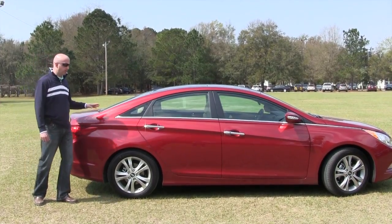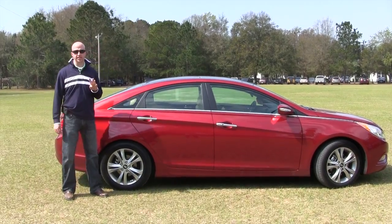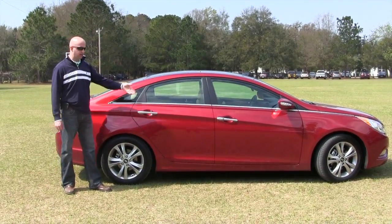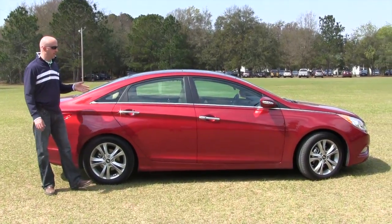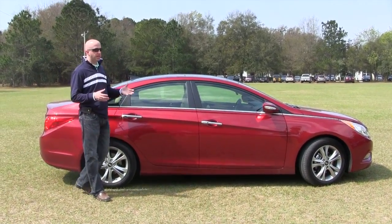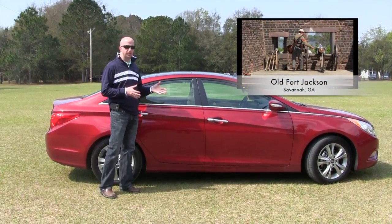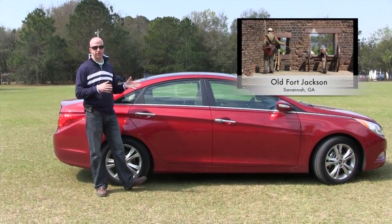More specifically, by the numbers, the Sonata measures about 189 inches, just 4 inches less than the Azera. It has about a 110-inch wheelbase, again only 2 inches less than the Azera. Between the two, they are identical looking to me. They have a lot of identical styling cues, and that's great because between one vehicle and the next, you're going to have awesome exterior power.